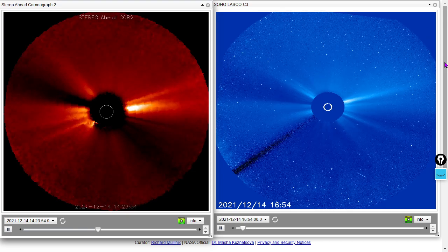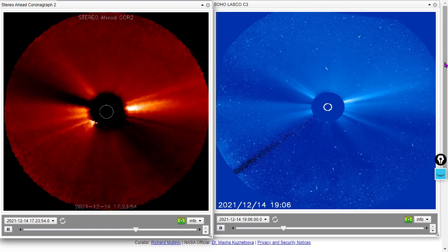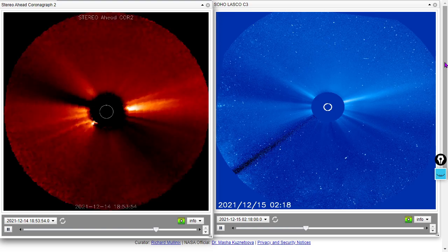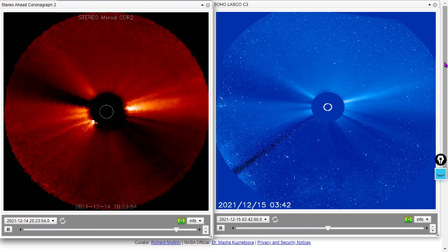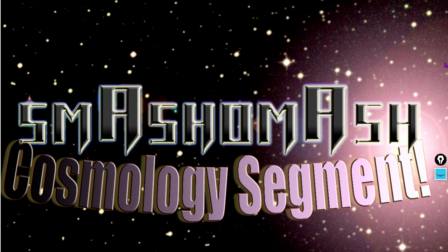Keep in mind, solar flares are very spontaneous. And don't get solar flares and coronal mass ejections confused. Solar flares are X-ray photons. Coronal mass ejections are solar protons, gas blasting out of the solar corona.